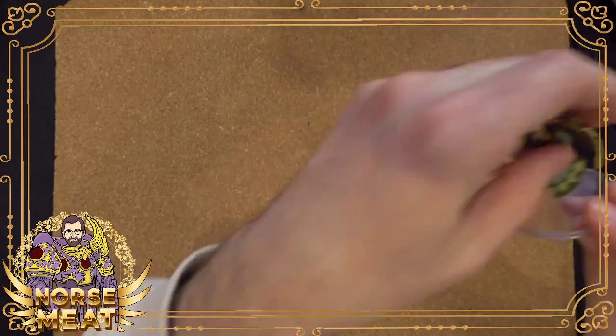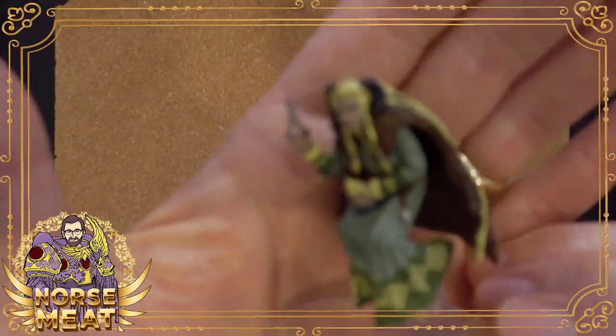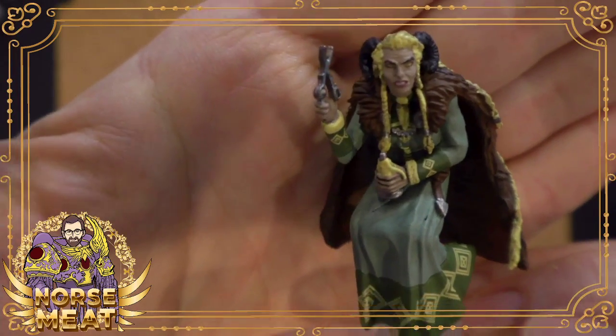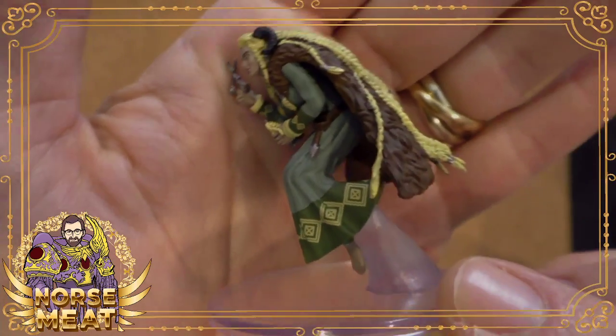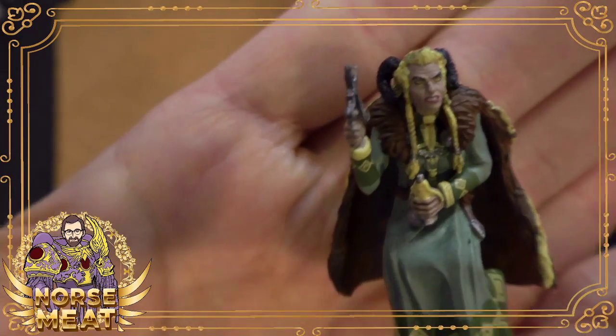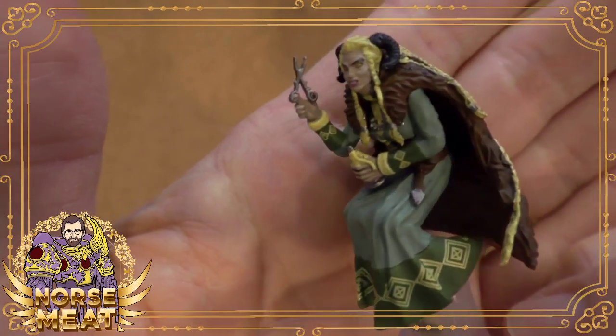This one I love. It's a Norn. Focus. There we go. So she's large. She hovers. She's got the thread and the scissors. Oh, the lighting is not helping, but it's really cool.